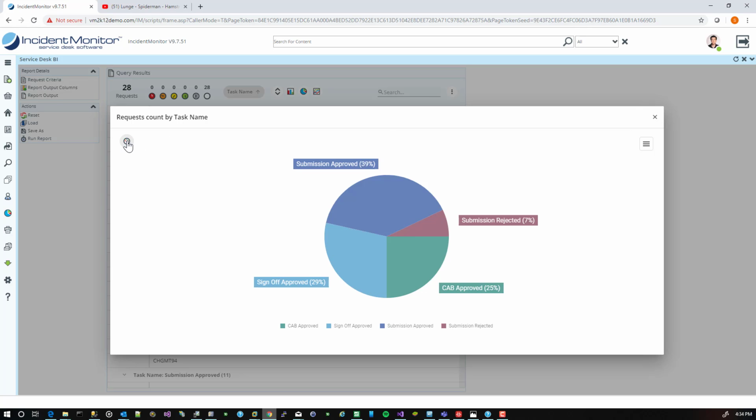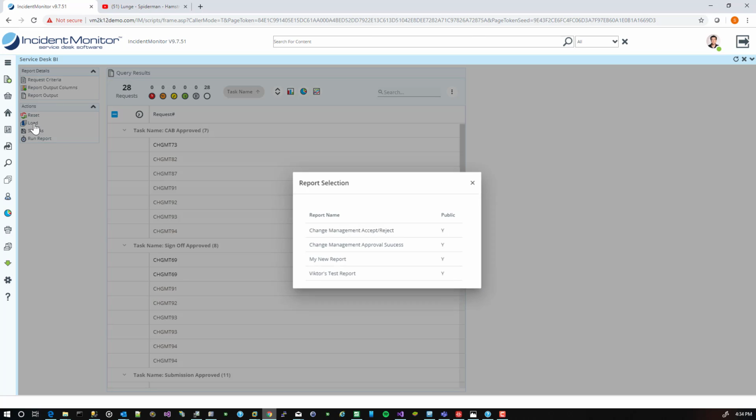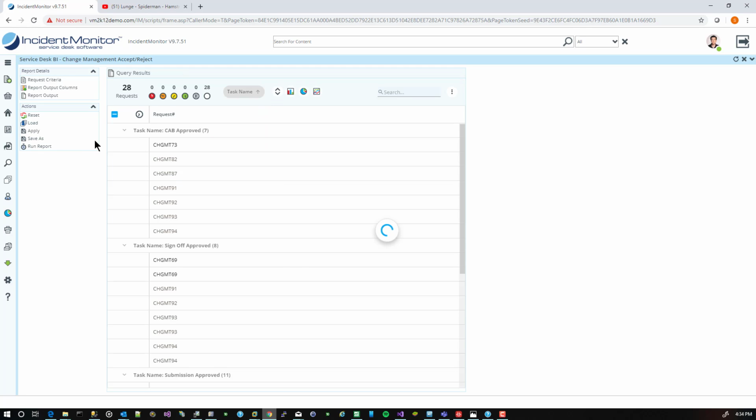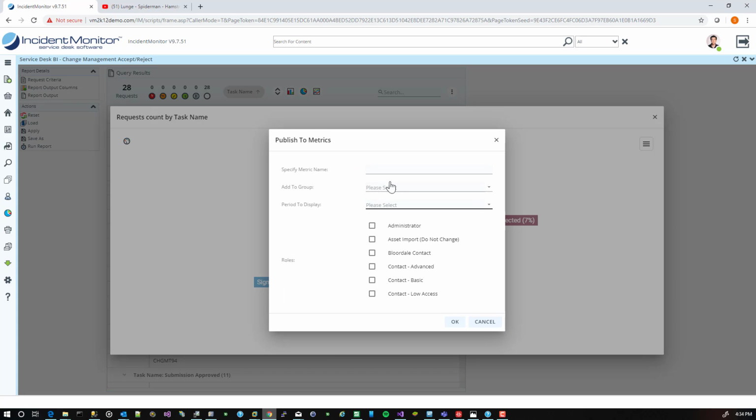Okay, so at this point, I can then publish this as a metric. So I will just show you that. You have to save the report first. I've already saved this report, so it loads up the exact same way. I run it. So it remembers all of that. I just have to click on graph, and then I can actually say publish this metric. Give it a name, add it to a group, so you can actually break down into kind of functional groups of it within your metrics catalog.